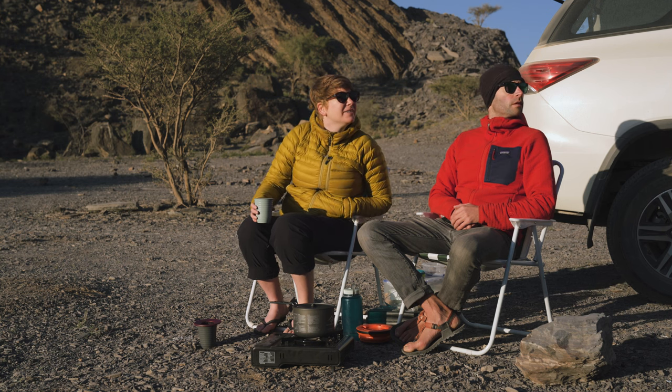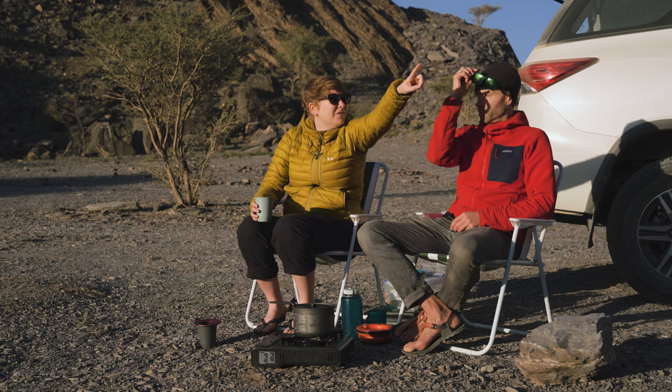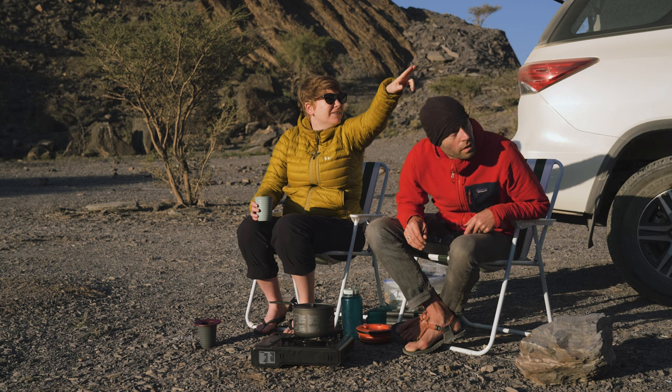There's a goat up the hillside. Where? Just in between the trees there. There's a black goat on the hillside. See where the trees' branches meet and they make a circle? Oh, yeah. Like right through the middle of the circle.